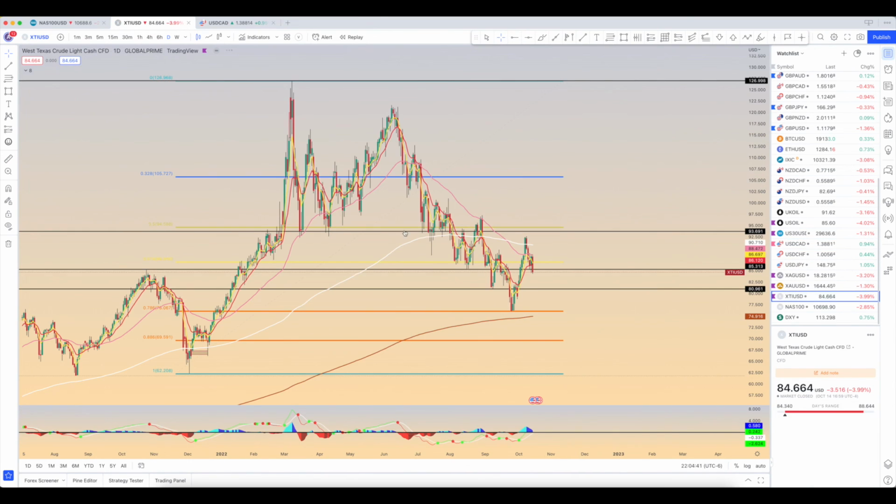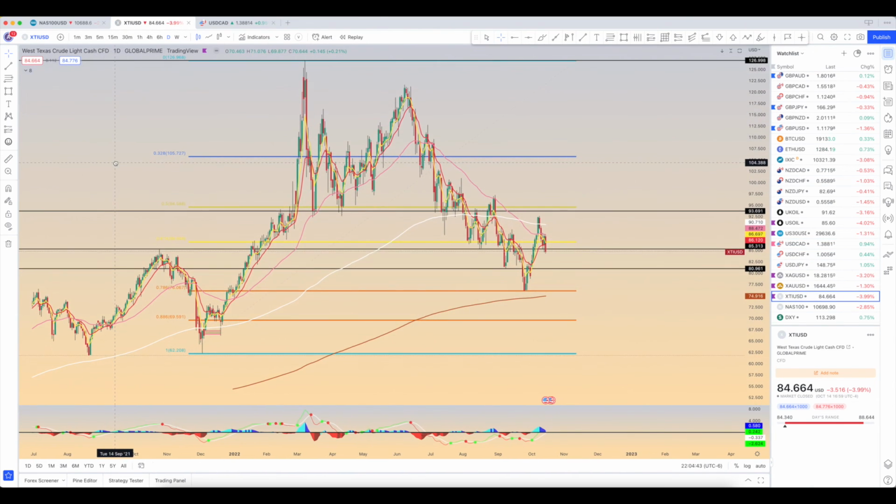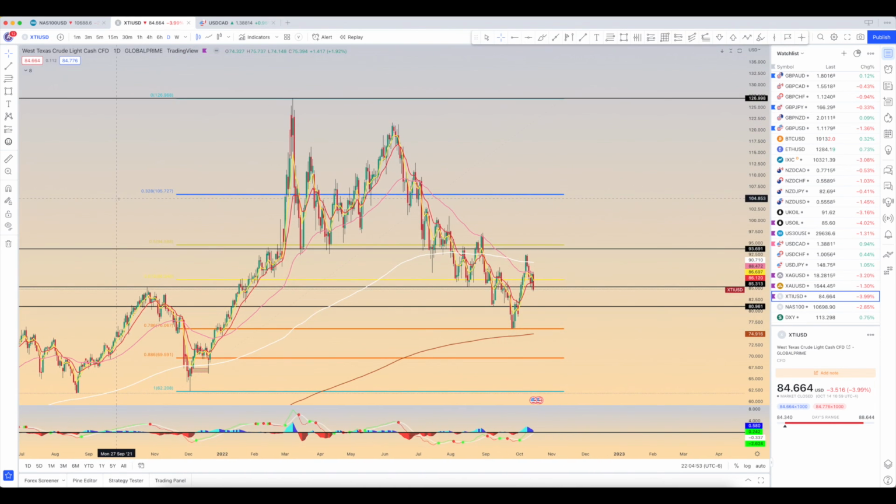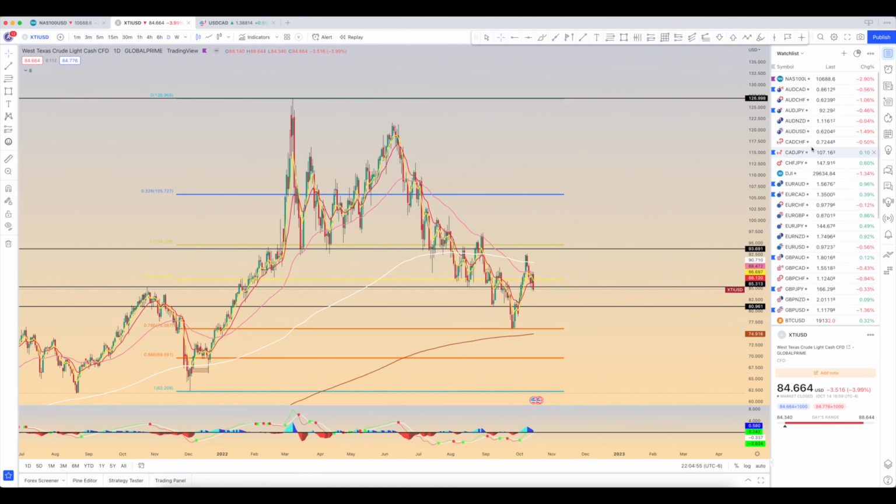Let's see if I have anything on XTI here. It's more or less US oil, right? So as you can see, it hit off that 786 beautifully right there before it started going higher. And that's kind of where it's looking at. Don't really have any other information for long-term trades.